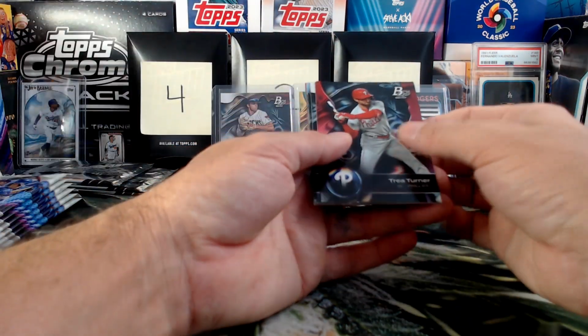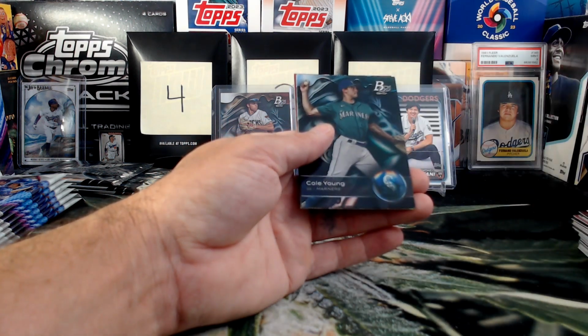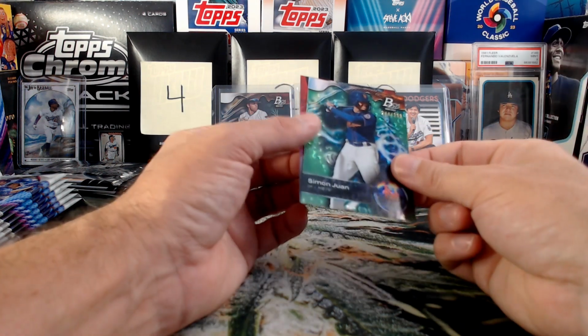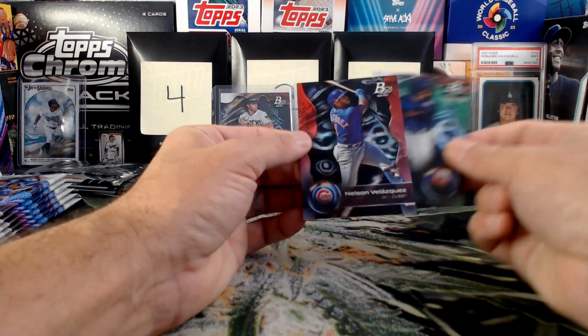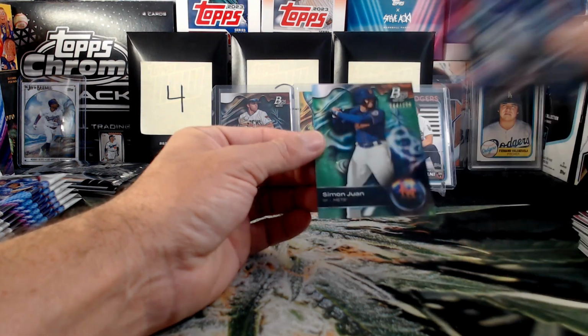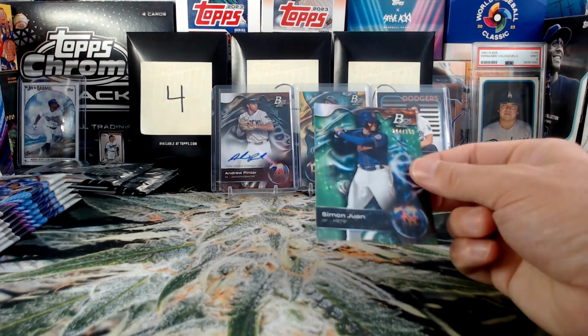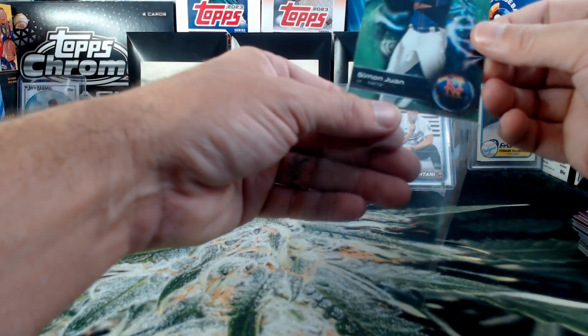Trey Turner, Jackson Holiday, Cole Young, Simon Juan, and that one's out of 299. That's a green foil. And Nelson Velasquez on the back. Simon Juan, 244 out of 299.